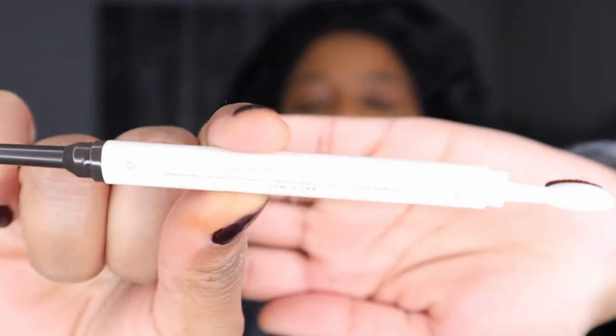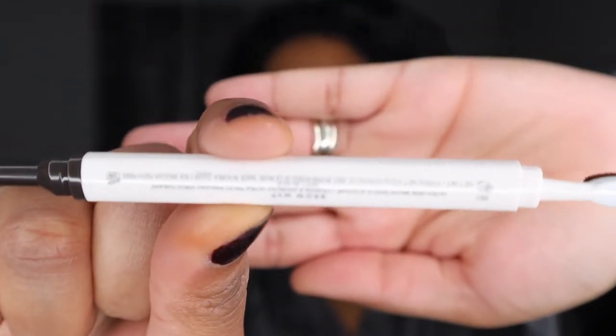So I'm just doing my brows. Like I said, I'm a Fenty Beauty girl, so this is the Fenty Beauty eyebrow. Let's see if it'll focus. And if it doesn't focus, then that's okay. My camera focuses on me, so sometimes it's hard for it to focus. But it's the Brow MVP Ultra Fine Brow Pencil. Let me cover my face here. Nope, it's still trying to find me. There. It's the MVP.